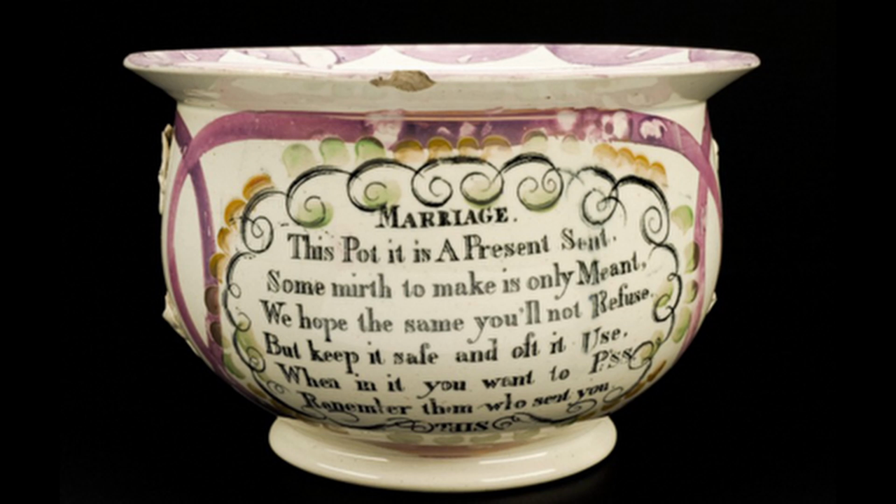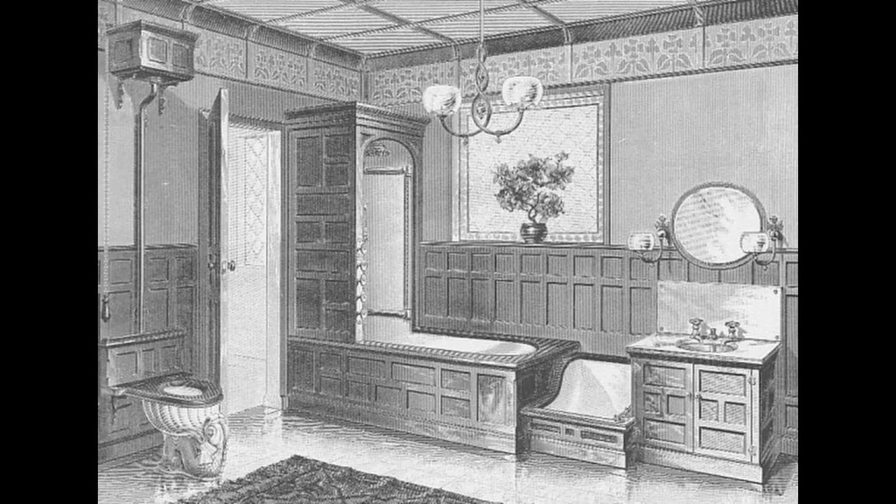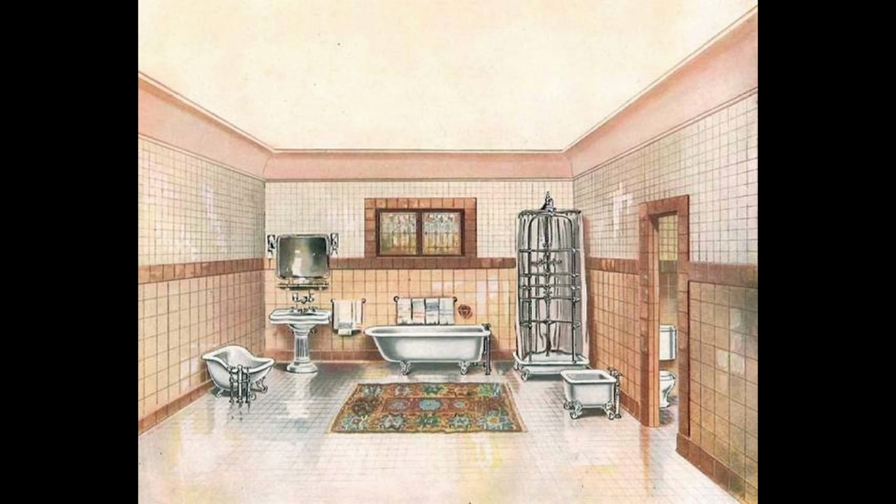Running hot water and sewer lines to take the waste away to treatment facilities propelled the concept of hygiene out of the bedroom and into dedicated bathrooms. Since the very rich were the first to have access, it's no wonder that the early bathrooms were very fancy, and fixtures were made to look like fine furniture. Practicality soon prevailed, and bathrooms transitioned to the tile wonders that remain today.